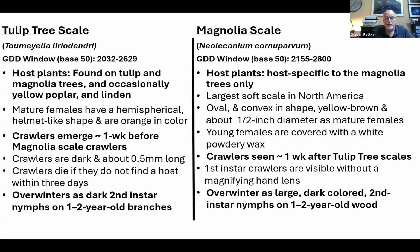Of course, the females lay eggs and they start crawling out as first instars, and then they feed for a while, but they only feed on the branches, and all life cycles are only on the stems and branches. On 1 to 2 year old branches, you'll see these young nymphs, and they'll become second instar nymphs when they settle, and they size up considerably. They turn almost a black color, or at least a dark brown color. You can see them on the 1 and 2 year old branches, and that would be your target for controls. And you can certainly use oils if you can reach them with oil sprays.